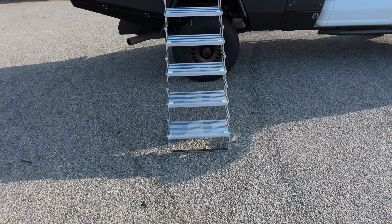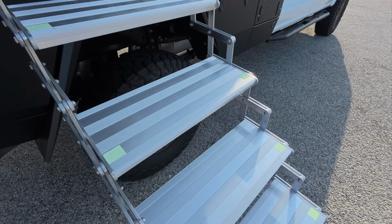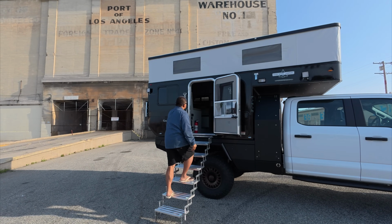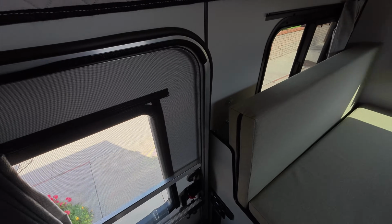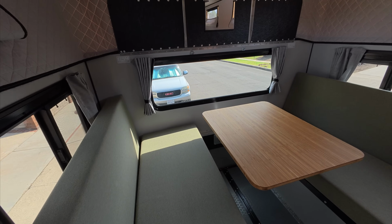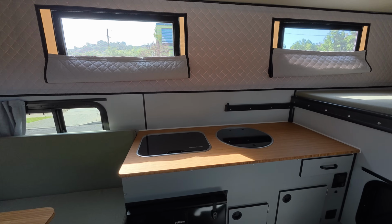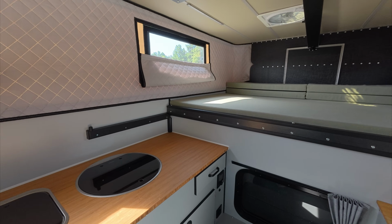Because this camper is so tall, we're happy to have this 6-step torque lift scissor step set up to make getting in and out much easier. Welcome to the inside of our 2024 4-wheel camper Grandby flatbed. Let me just give you a pan real quick to show you all the way around what the interior looks like. It is a lot bigger than it seems from the outside, especially when you have the top up.